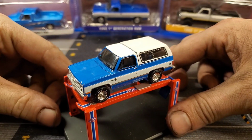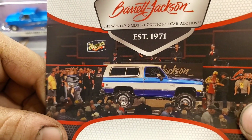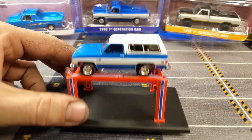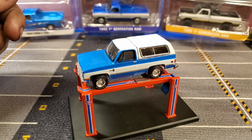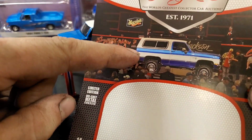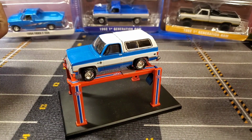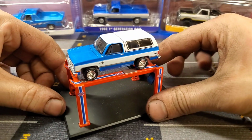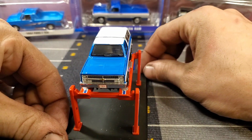All right, guys, what a sweet looking truck this is. So real quick, I just wanted to point this out. I thought this was kind of interesting. On the card here, you can obviously see this truck is clearly lifted, whereas our Blazer is not lifted at all. It looks to be stock ride height, which is interesting because Greenlight does have a lifted variation for their K5 Blazer. I have one of them. So they very well could have replicated this truck a lot better with the lifted variation of their K5 Blazer. That being said, I like that this is stock ride height better. I'm happy that this is stock ride height because that makes it all the much more a representation of the truck that I grew up with as a child.